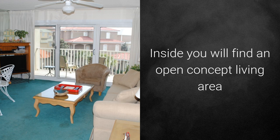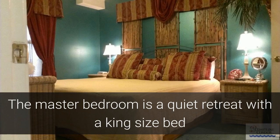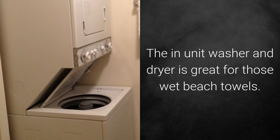Inside, you will find an open concept living area and a well-equipped kitchen, perfect for cooking a great meal after a day on the beach. The master bedroom is a quiet retreat with a king-size bed and ensuite bathroom. The hall bunks are perfect for guests or children and are conveniently located near the guest bathroom. The in-unit washer and dryer is great for those wet beach towels.